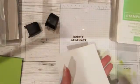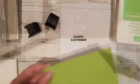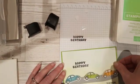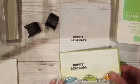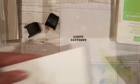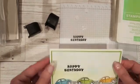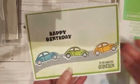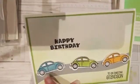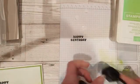Okay, so then we're going to glue this onto our Granny Apple green layer. There we go. And then just going to glue that down to our Whisper White card base. So there we have a super cute little car set. Now I also think you could use these and make a great little interactive slider card. That would also be super fun. Be really good.